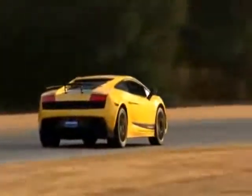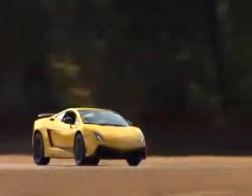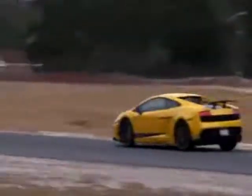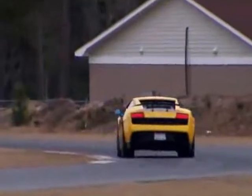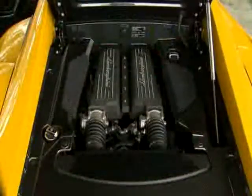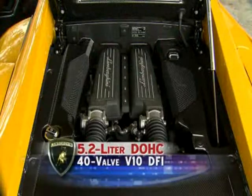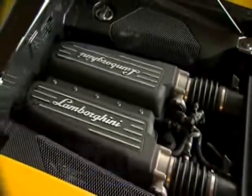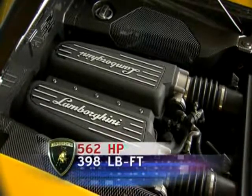Lamborghini's viscous traction all-wheel drive system and limited slip front and rear axles, aided by a 57% rear weight bias, combine to put the power where it belongs, straight to the pavement, propelling the Superleggera from corner to corner like a screaming yellow dart. All the while, your ears are being entertained by the piercing howl of a 5.2-liter direct injection V10 spinning at a sky-high 8,000 RPM. Power output is 562 horsepower and 398 pound-feet of torque.